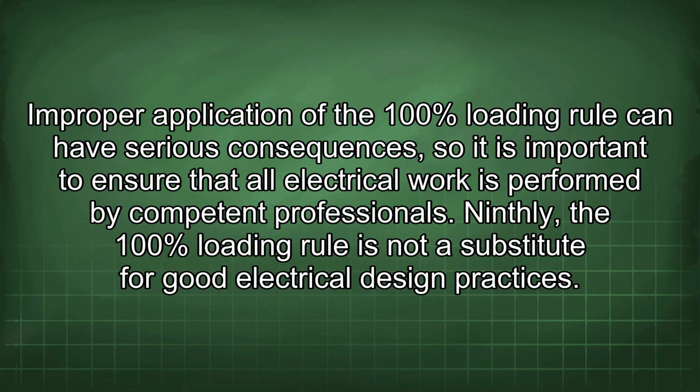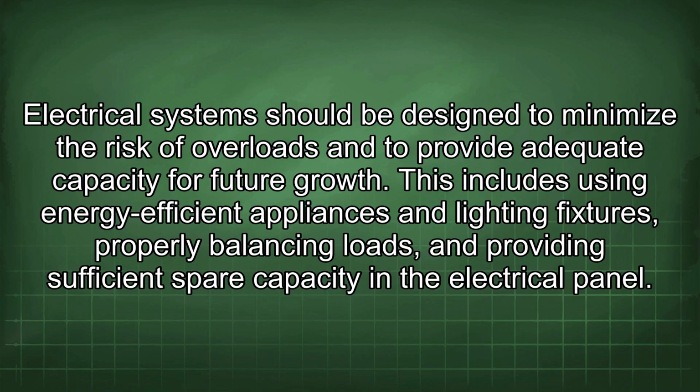Ninthly, the 100% loading rule is not a substitute for good electrical design practices. Electrical systems should be designed to minimize the risk of overloads and to provide adequate capacity for future growth. This includes using energy-efficient appliances and lighting fixtures, properly balancing loads, and providing sufficient spare capacity in the electrical panel.